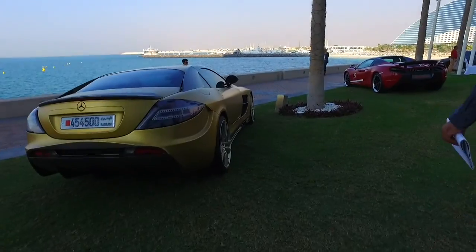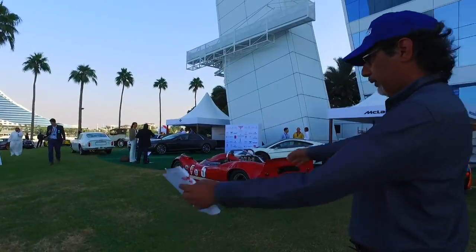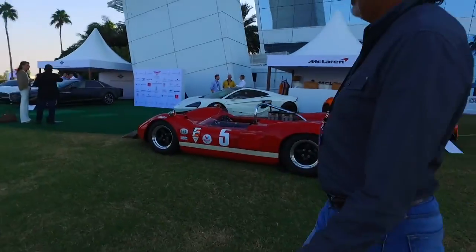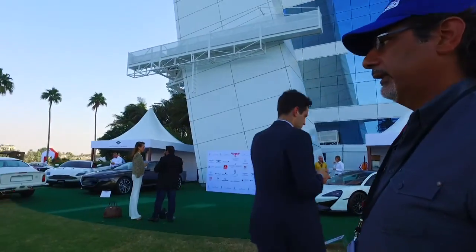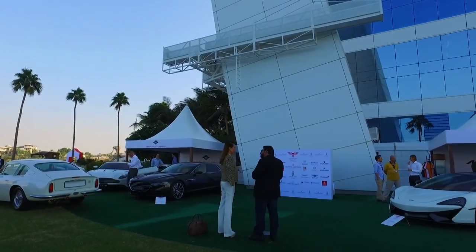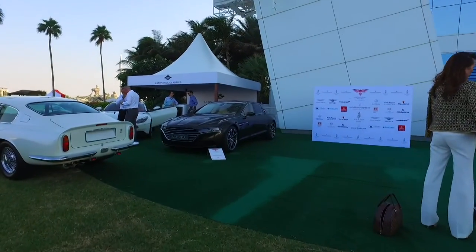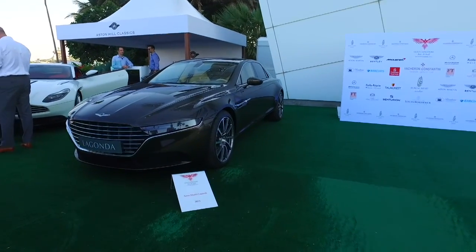Over here we've got McLaren. We talked about the McLaren, this one here first, but we've also got the 650S, the 570S over there, and over here we've got Aston Martin. Aston Martin have brought the Lagonda, which of course is a car that was recently introduced and actually specifically designed for our market. So this is it, but we haven't driven the car yet. So this is a 2015 Lagonda.